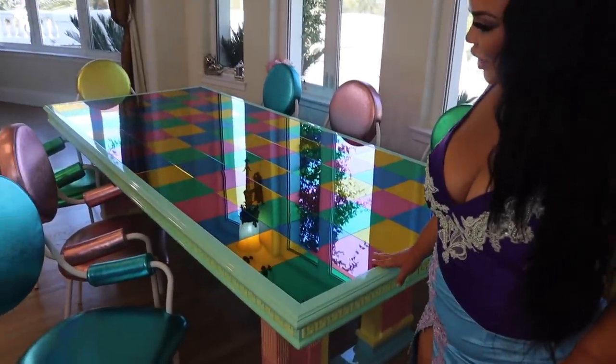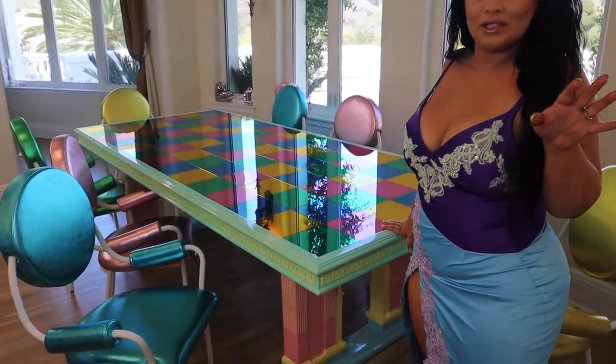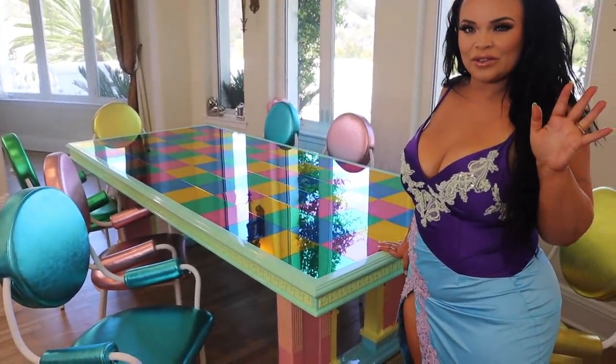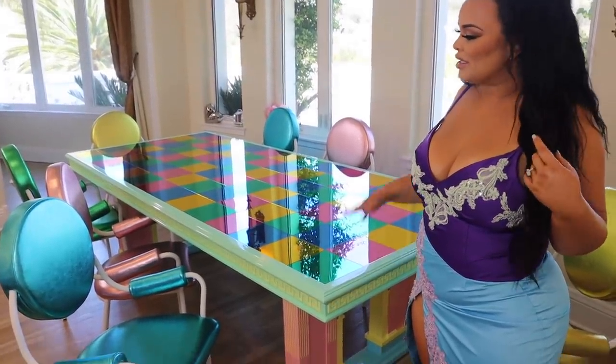So there was a pretty good deal. What was this table originally? We got a deal on it. What was it originally? I don't know, probably 60,000 or something. So 60,000, we got it for 55? We got like 5,000 off or something? Can we say it? The whole set was 55. So okay, the table and the chairs were like 55.